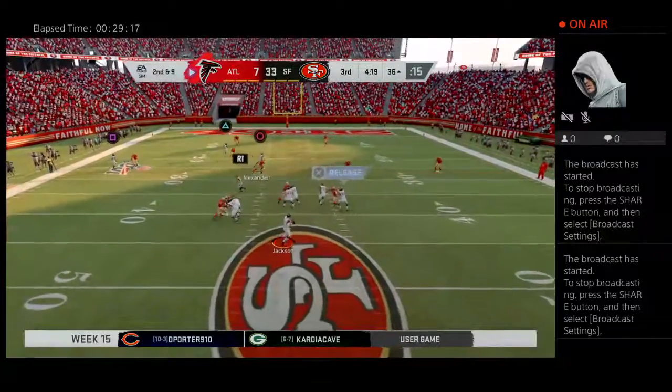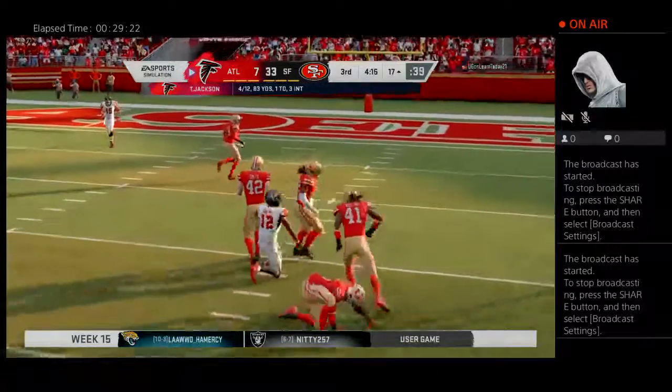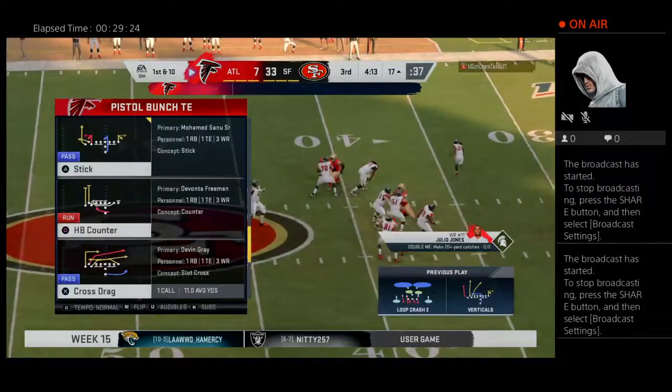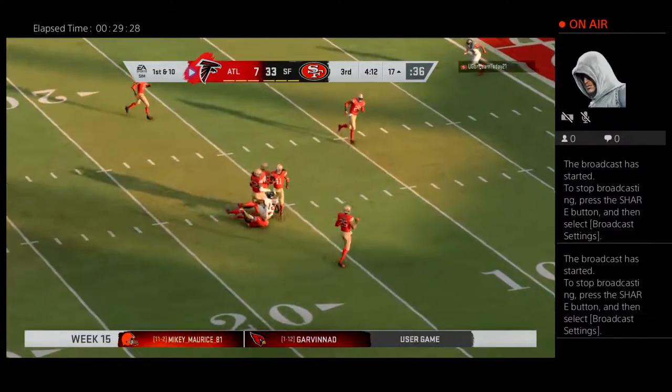From the gun, it's Jackson. Oh, a scrap for the football, and he's going to come down with it. And this will move the chains again as the tackle's going to be made at the 49ers' 17-yard line.